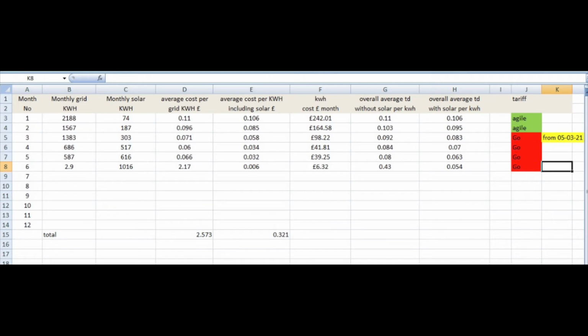And the yearly averages now from what we pull from the grid are 9.2 pence per kilowatt hour, and when you include what we generated from the solar, we've had an average cost of 5.4 pence per kilowatt hour.